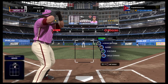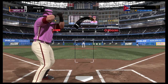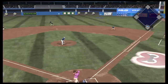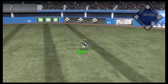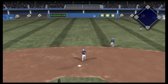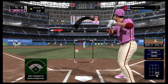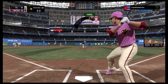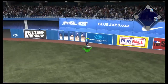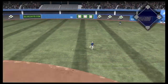Pretty lucky to get away with that one. There's not a situation ever where you want to throw a high changeup, so I think he'll try to make an adjustment with the next one he throws. Sliced hard on the ground, and that's through for a hit. Now at the plate, Chase Utley, as he'll get his first opportunity in this one. Hammers it to deep right field. Judge going back on it to the track. On the warning track, he makes the catch.